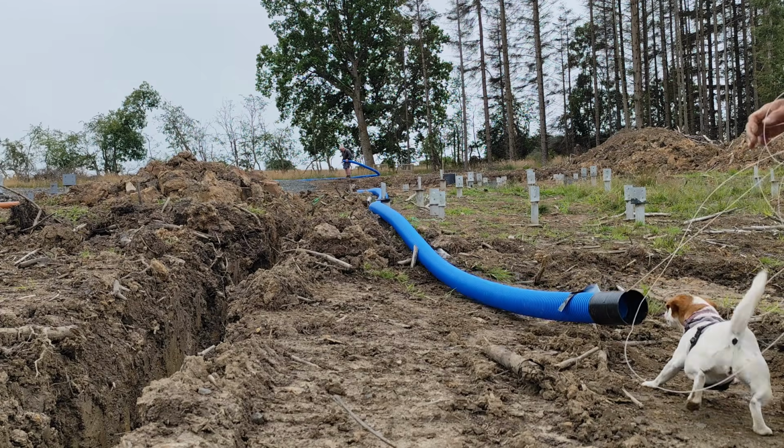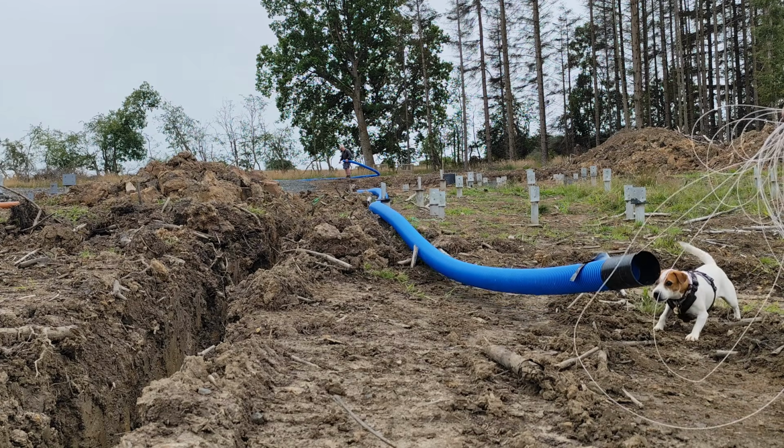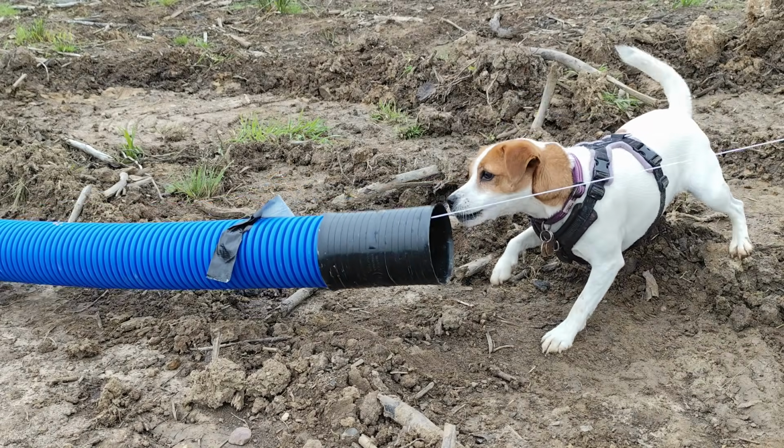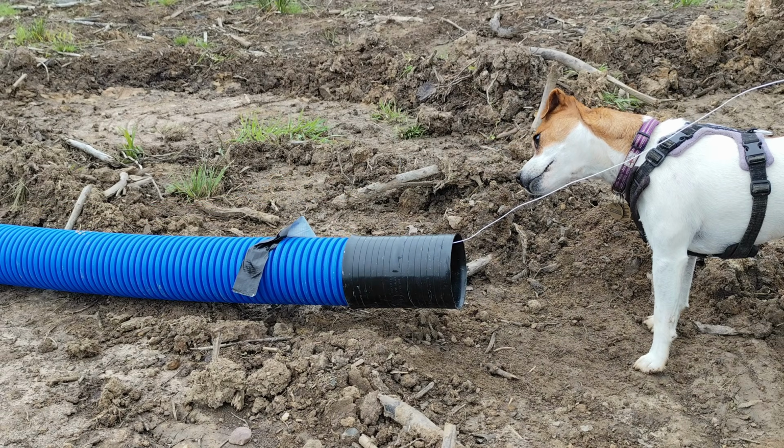You all right, monkey? You helping? Can you see it? Don't bite the tube or the tube will bite back.